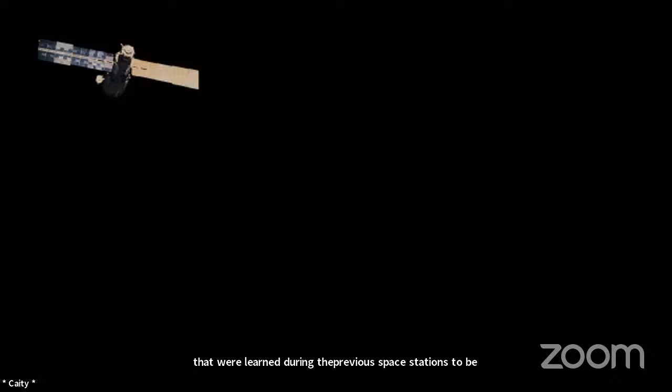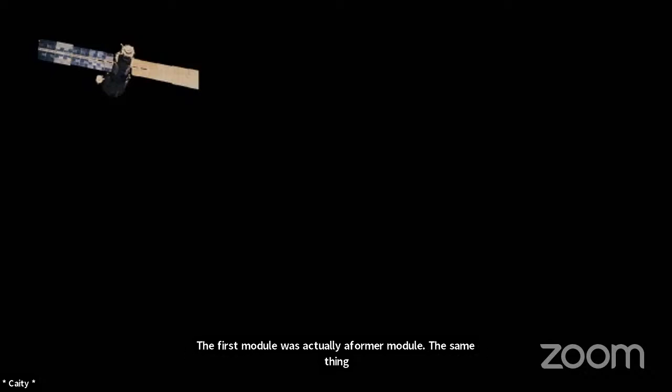So the first module of Mir, the core module, which is what you see here, was actually a Salyut. It's basically a Salyut module. The same thing that was the entire space station back in the Salyut days served as the core module on Mir, and that launched in February of 86. And then this space station grew over time over the next 10 years.